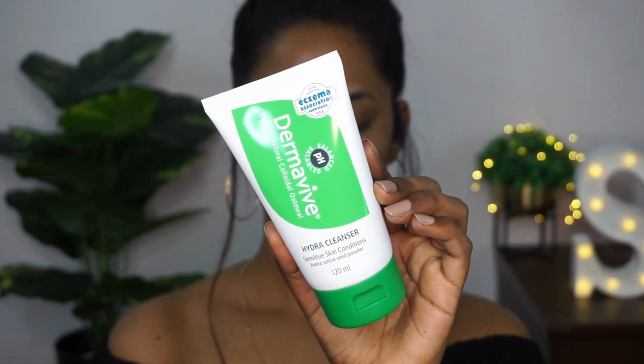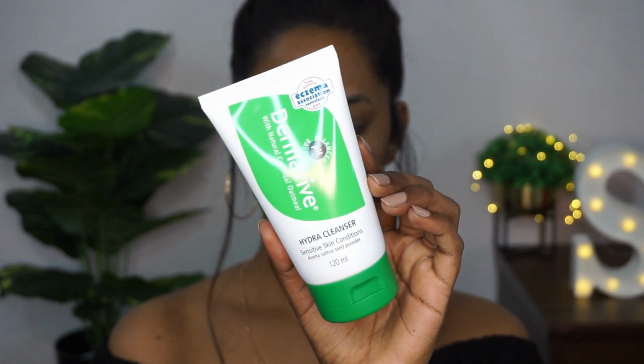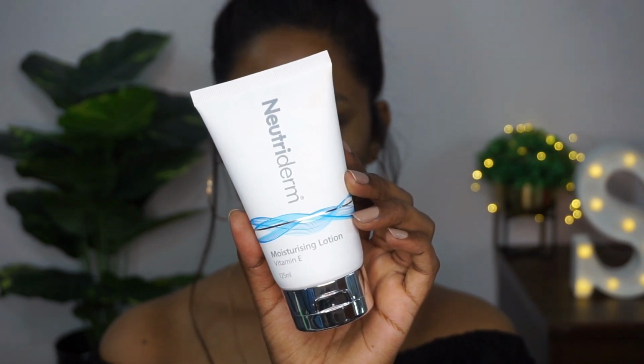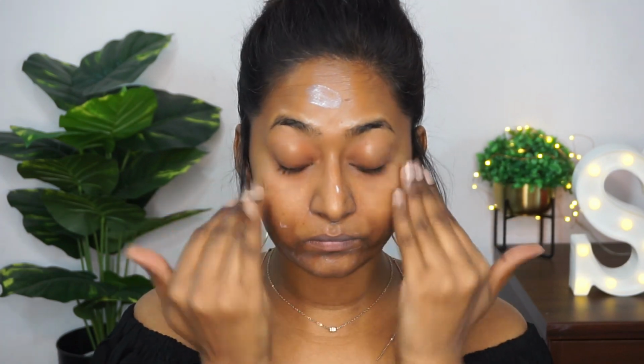So I've already cleansed my face using the Dermavive Hydra cleanser, and then I followed up with the Dermavive and Neutriderm Vitamin E moisturizing lotion, which is like a very lightweight moisturizer and sinks very well into my skin. So I'm just massaging the product very well before I apply any makeup products, and this is super essential before you begin with your makeup, because moisturizer just preps your skin and hydrates it very well before applying makeup.